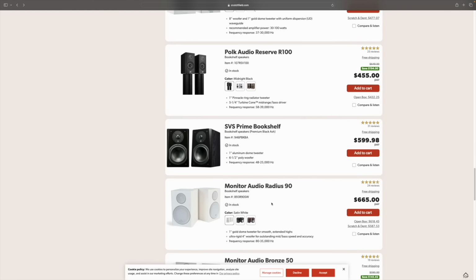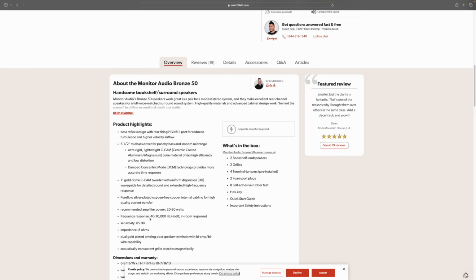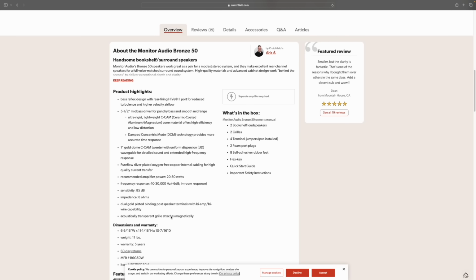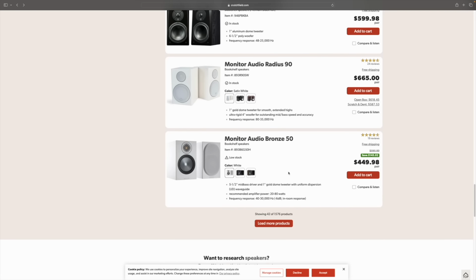That makes sense. SVS Primes not on sale. Audio Bronze 50s down to $450. And this is a 5.5-inch mid-bass driver, 1-inch, same tweeter. Frequency response all the way down to 40. I don't know if I've heard these before. Maybe I did, maybe I didn't. You're getting $150 off though. So again, if you're into Monitor Audio, I don't think I did a review on these. Maybe I did. But I just remember them being good. They're a good speaker. $450. If it was me, I would probably try to spring for the big 8-inch woofer version.